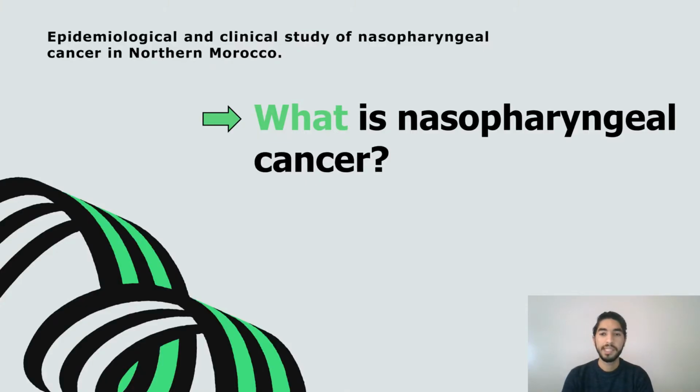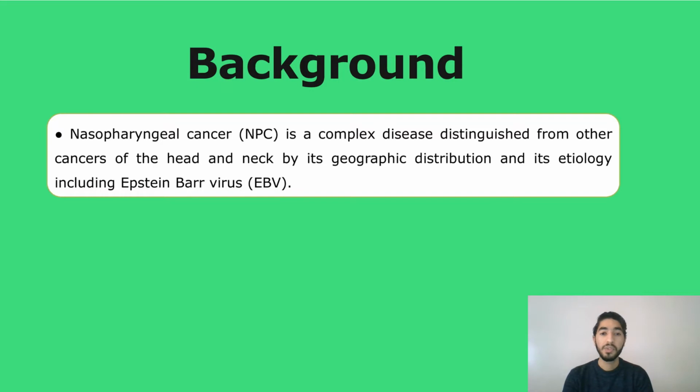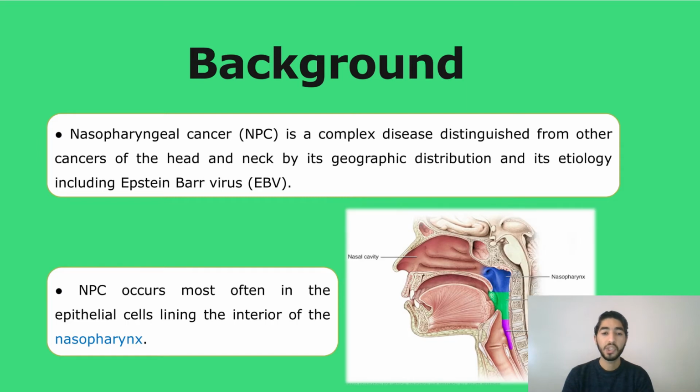So, what is nasopharyngeal cancer and why is it important to study it? Nasopharyngeal cancer is a complex disease distinguished from other cancers of the head and neck by its geographic distribution and its etiology, including Epstein-Barr virus. It occurs most often in the epithelial cells lining the interior of the nasopharynx, which is the highest part of the pharynx, as you can see on the figure in blue, located behind the nose, deep under the base of the skull.